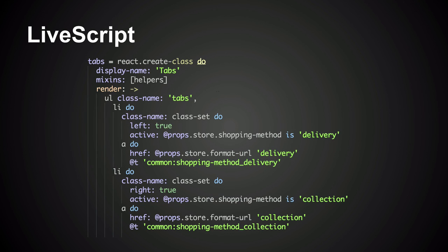So this component is two tabs on a page. This tab is active if the shopping method is delivery, and this tab is active if the shopping method is collection. And it uses React to create a class.